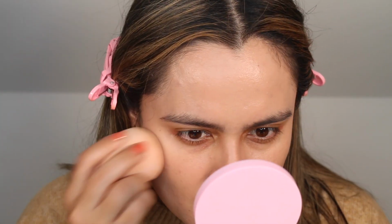I feel like this is definitely more of a winter shade for me, and I am liking the finish. I will say that it is kind of matte, but not so matte to where your skin looks flat. I am going to work on the rest of my face, and then I'll come back with the finished product.